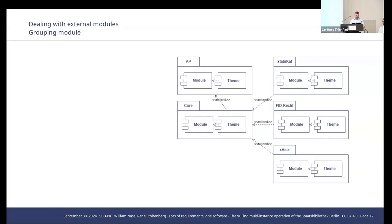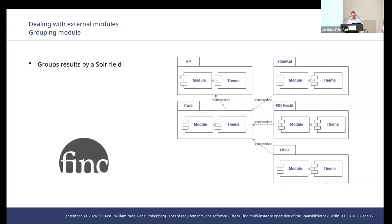In 2023, there was the idea to group results by a single Solr field. By researching the web, we found a module from Finc, which deals with this request. By using this, we got some trouble with our own modules. So we decided to integrate the idea of Finc into our own module and not to use the Finc module itself. But at the moment, the grouping in our system is not available.